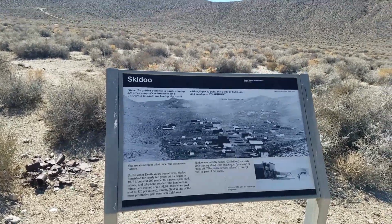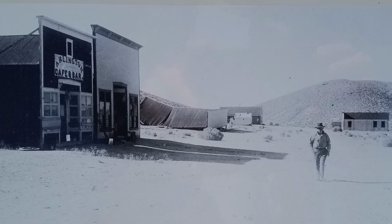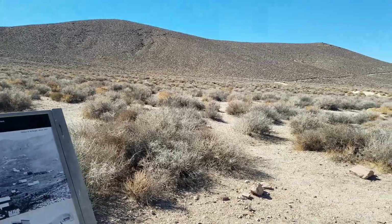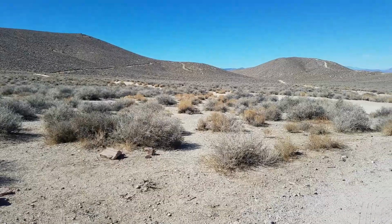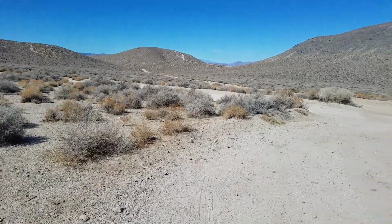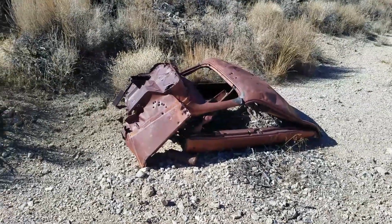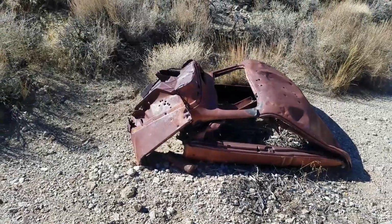We finally found the town site, but there's not much left. I wondered how a town like this, or structures in general, fell apart to the point that there was nothing left. Well, a few days ago, a windstorm came through our camping area, and it blew so hard that we couldn't even go outside. I guess that's why the sheet metal is all scattered around for quite a distance. Here's a compact car. Kind of like a bicycle, but this is a car. You know how you fold them up and carry them?